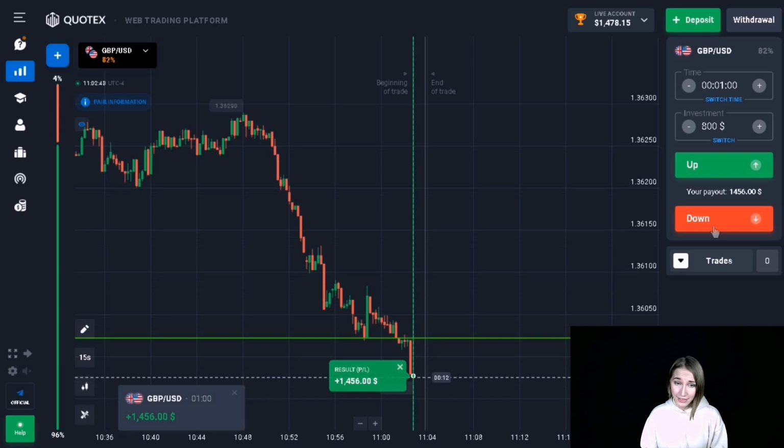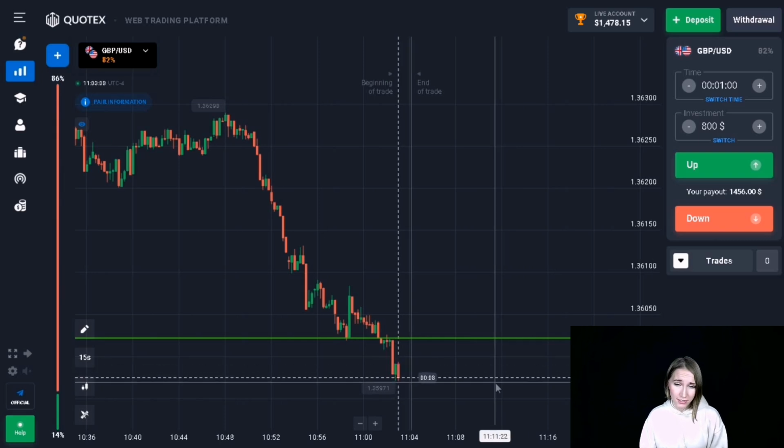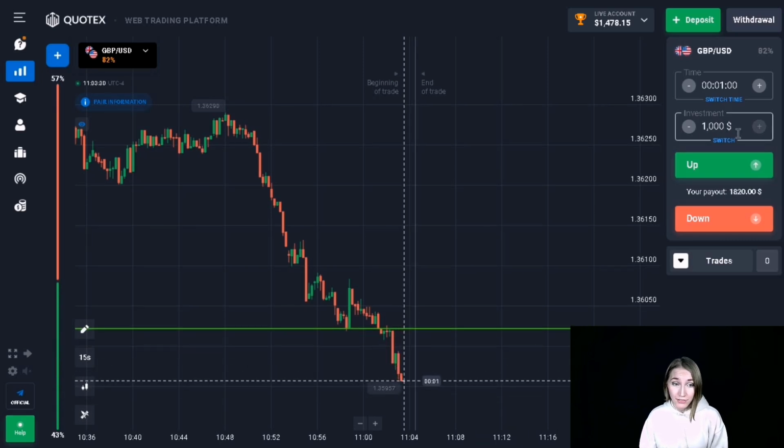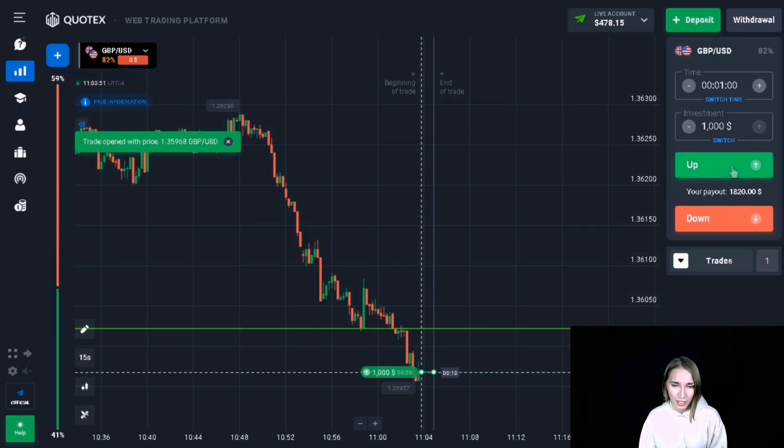Great! After a small flat, the level has been broken through and the price went down. We are getting our profit. So I would like to open the next trade here again, expecting a pullback after breaking through the level. I think 1 minute will be quite enough here. Okay guys, we're opening a trade with up.